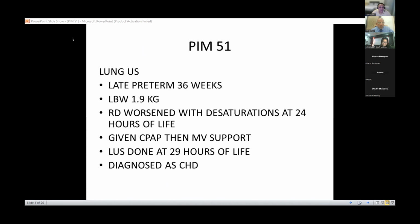Okay, sir. So this is a late preterm baby, 36-weeker. Weight was 1.9 kg. This is just day before yesterday. This baby came to me and he was very stable. It was just mild tachypneic. So I just kept the baby on oxygen and IV fluids. And in fact, we started with feeds also, tube feeds.